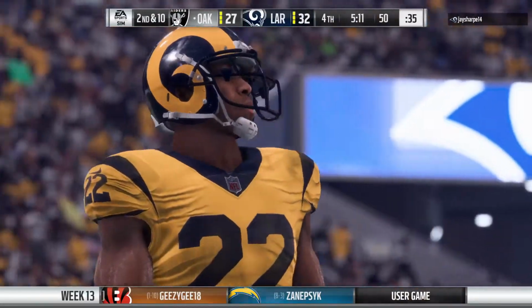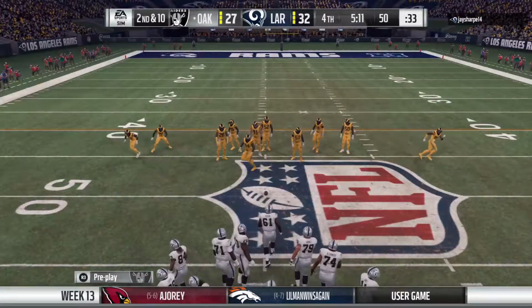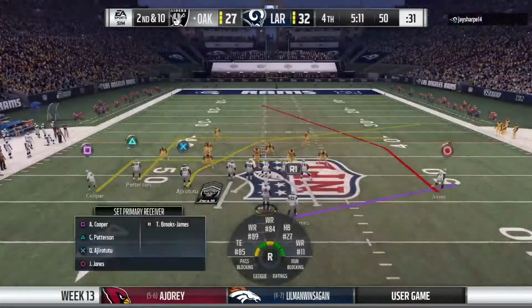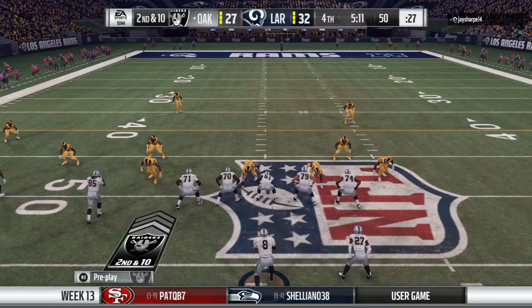I know exactly why I tried to throw the ball to Julio Jones there. He's never considered covered. He's either too fast or too strong. You always try and get it to him, especially on those deep passes.